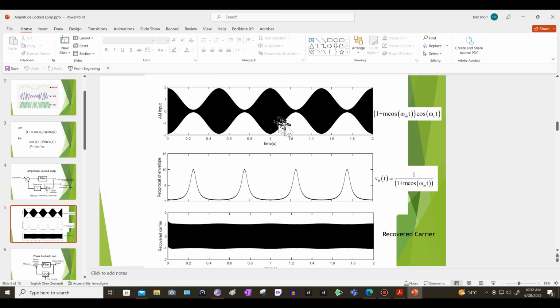So here's our AM input, 1 plus M cos omega modulation T cos omega carry T. So I'm simulating this just on MATLAB. Here's a recovered carrier. You can see slight waviness, so it's not perfect. So it's not fully recovered, the carrier, but it's a tiny amount left. That's because the gain isn't high enough at that frequency. But it's good because it illustrates how the loop works. It's not going to be a perfect carrier.